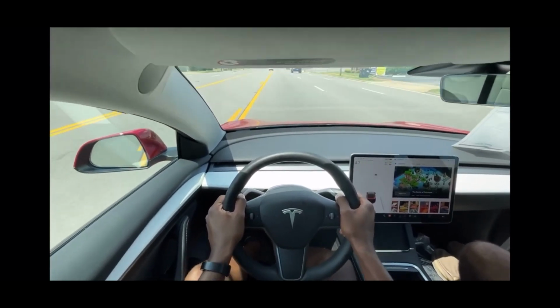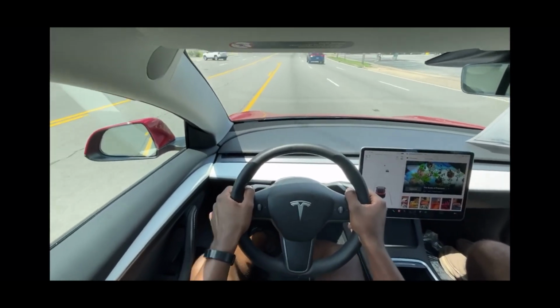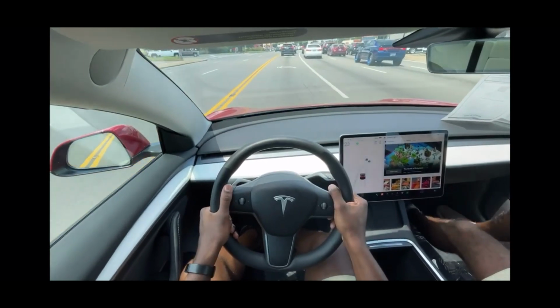So I just finished driving a Ram TRX, and though it doesn't sound as incredible as the TRX does, this Model 3 Long Range accelerates very well. No surprise there, though.